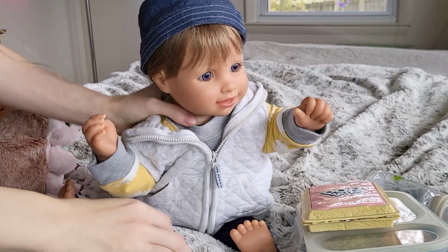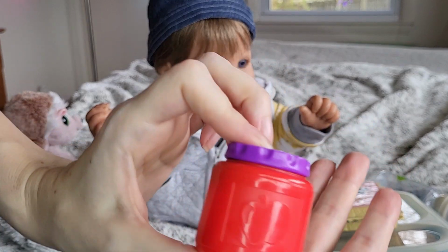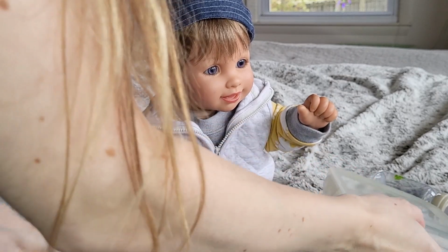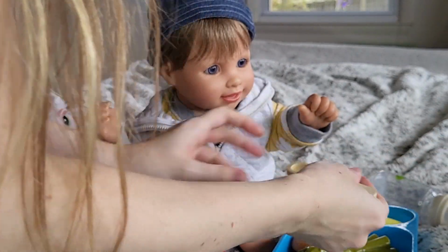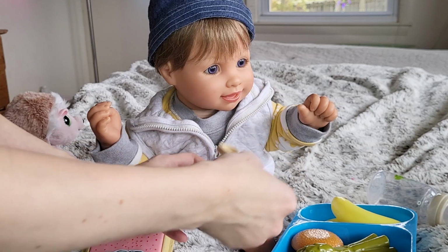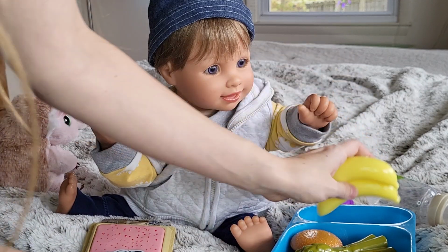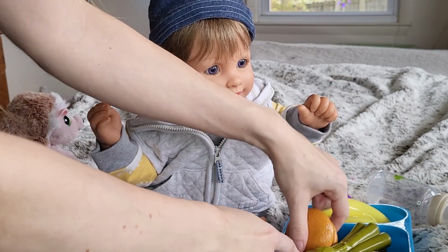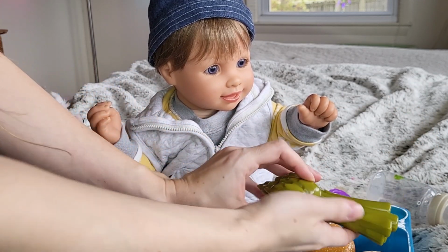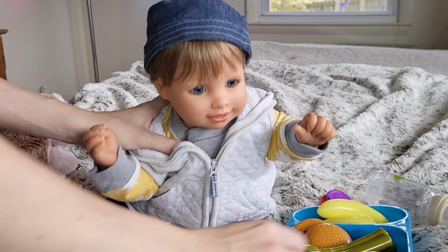I just want to show you what he usually packs for his lunch. So he's got applesauce here. It has a little purple lid. And here's his little wooden spoon to go with the applesauce. He always has two mini bananas. This can be a snack or part of his lunch. He's got a little slider here, like a hamburger, and then a bundle of mini asparagus because he needs his vegetables. He's a growing boy.